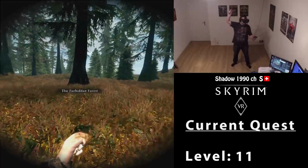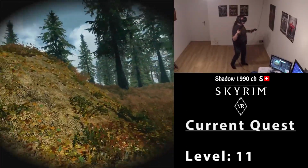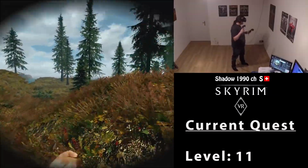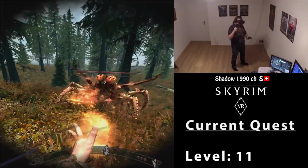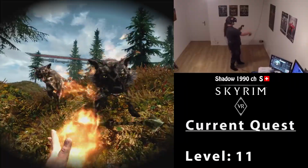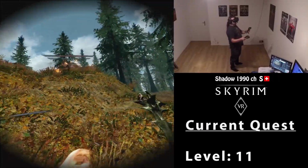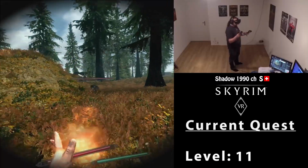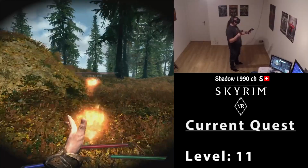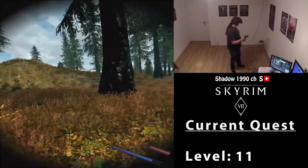Forbidden Forest. Oh! A spider! Come here, Spidey boy! Oh! It's an enraged spider! Ow! And enraged wolves! Why are you all enraged? Calm the fuck down, will ya? You! Stop it! Damn it! There's a lot of enemies here!